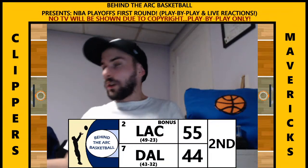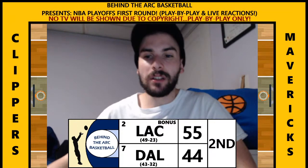2 shots here by Luka at the free throw line. First shot's up, no good, rattled out. Missed the first free throw. Ooh. Second free throw coming up at the free throw line.